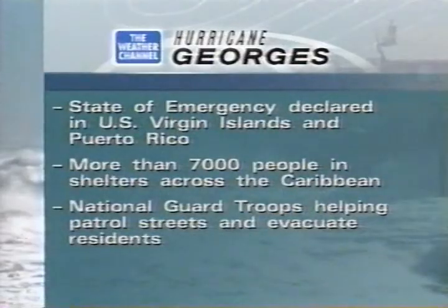And Hurricane George now beginning to pound the Virgin Islands. Puerto Rico is next, and with the storm bearing down on these areas, we do have some important information to pass along to you. The state of emergency declared in the U.S. Virgin Islands and Puerto Rico. More than 7,000 people are in shelters across the Northeast Caribbean here, and the National Guard troops are helping patrol streets and evacuate residents.